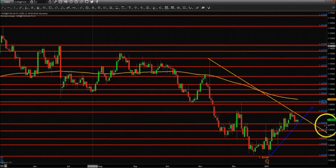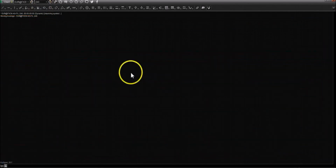We're going to drop down. Again, we've got the top side resistance at 1.0773, and we have lower support at 1.0657. Triple touch, trying to break through. Bears unable to take that out. So let's drop down to our 240-minute chart, or 4-hour chart.